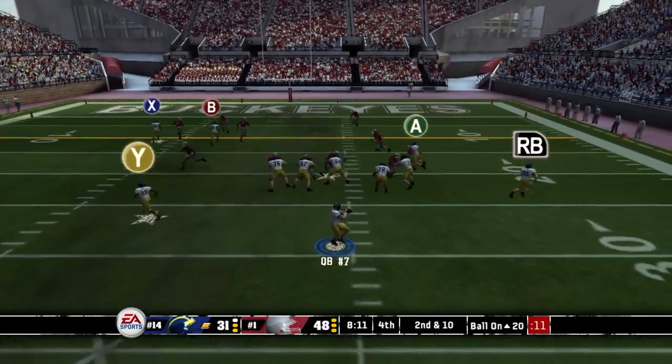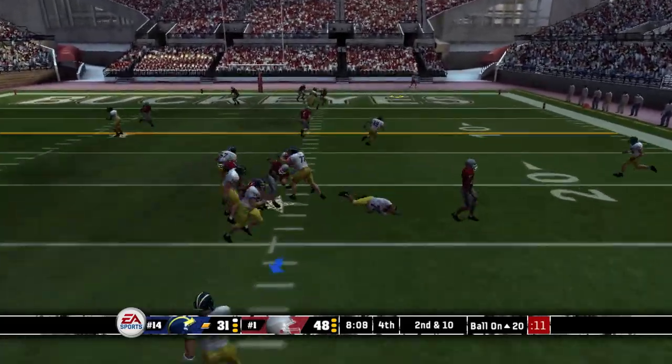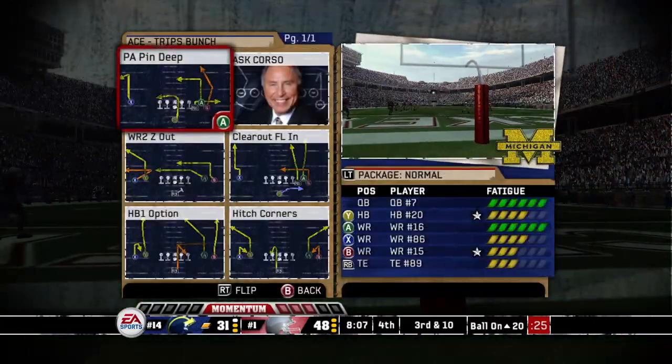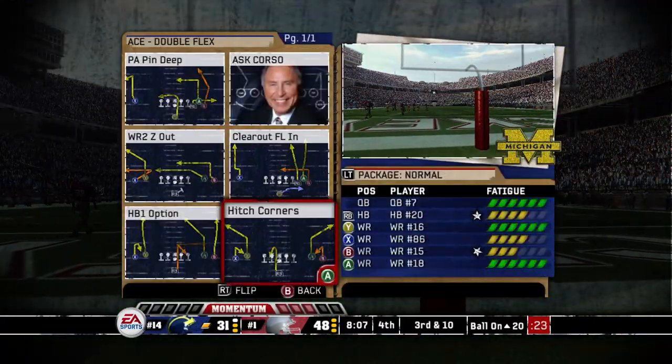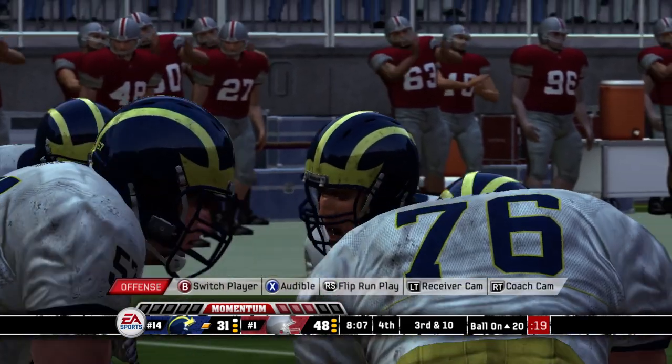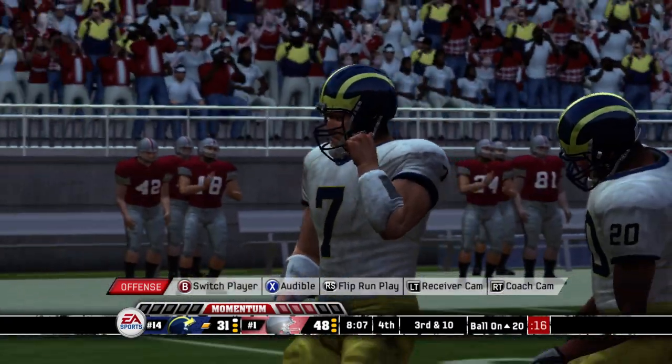Back to pass. He looks. Looks to the end zone. Incomplete. And he misses his wide receiver there. Yeah, you're right. This is an area that he's worked so hard to improve since day one. The accuracy of his throws. He's improved. As you can see, he's upset here with himself.